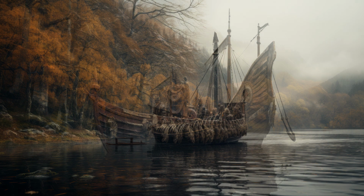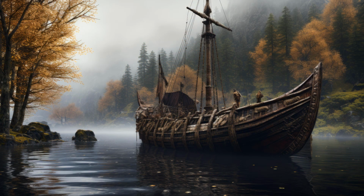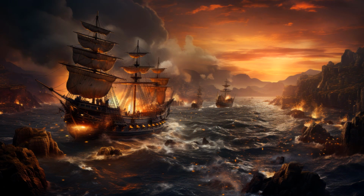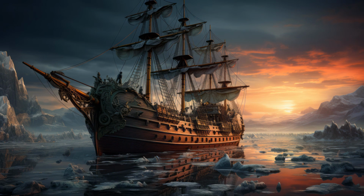The Vikings, an in-depth journey into their world. Origin and territories. The Vikings originated from the Scandinavian countries of Denmark, Norway, and Sweden. They were not a unified nation, but rather a collection of tribes and clans who shared similar languages, cultures, and religious beliefs. Their territory expanded from their homeland across the British Isles, down into France, east into Russia, and even as far as Iceland, Greenland, and Newfoundland in North America.